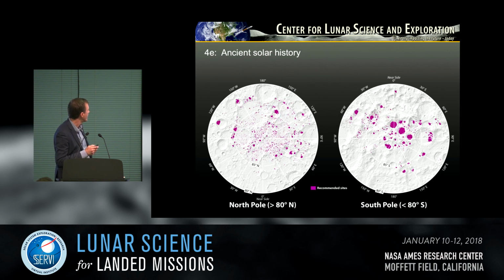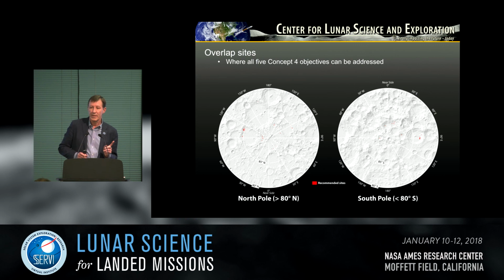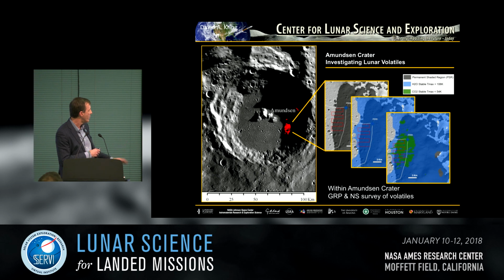Okay, and then I think there is a 4E, yes. Looking at ancient solar history that might actually be sequestered in those same types of deposits. This is less restrictive, and again, you see the recommended sites. Now, the key thing is to stack all of those maps and identify those common points where you could address all 5 of those investigations, okay? That generates a much smaller number of landing sites, in red, if you're up here in the front. You can see those locations. So those are the targeted places you would want to go if you wanted to address all 5 of the investigations. Thank you, Greg.